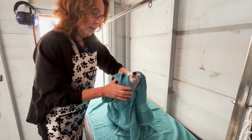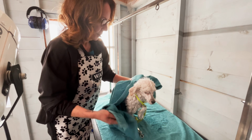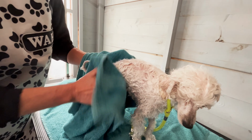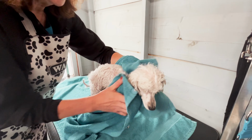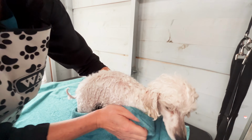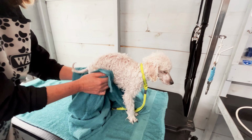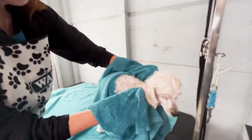Okay. Good girl. So, when you're drying a poodle, towel drying, you just have to pat and dry. So if I start scrubbing, the curls are going to get matted up. Now you can see actually how curly she is. So we just pat. Pat, rub a little bit. If I start scrubbing her, the curls you would see even more, but they could start matting up, and we don't want them to mat up.